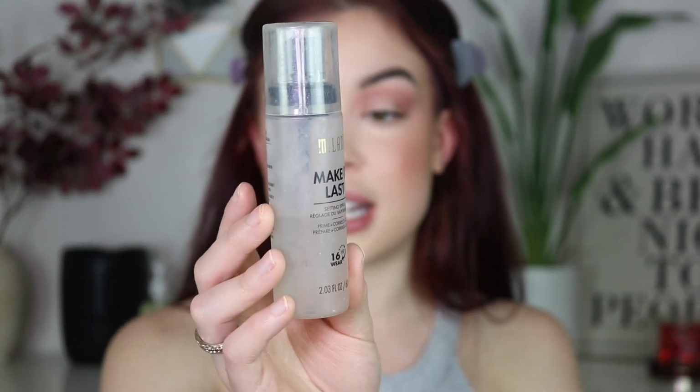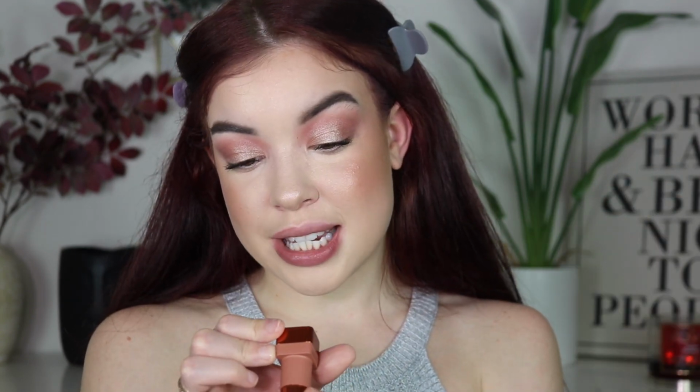I don't have a new spray to talk about, besties, but I really love this one, especially for all day wear. I really want to try the Make It Dewy one. And then for the lips, I want to go into the I Need a Rose lipstick in the shade Kala.